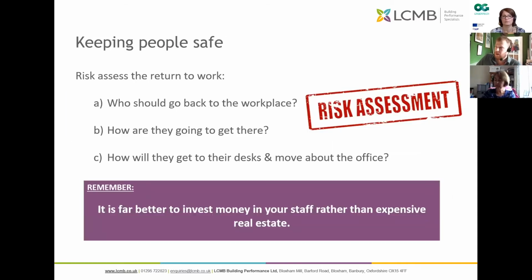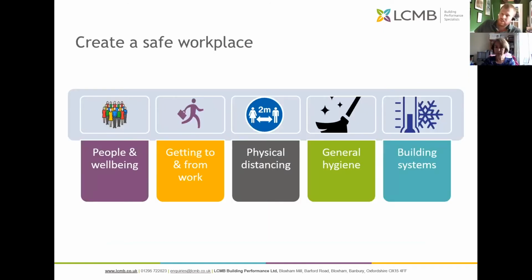Oh, sorry, my slideshow is playing up a bit. So we'll come on to creating a safe workplace. Now, there are 5 elements to this. We've got the people themselves and their well-being, getting them to and from work, as I've already mentioned, the physical distancing. I'll come on to the 2 meters in a minute. General hygiene, cleaning and etc., and the building systems, HVAC and so forth. Now, they're on a flat line deliberately, because I don't believe that you can prioritize any one above the other.